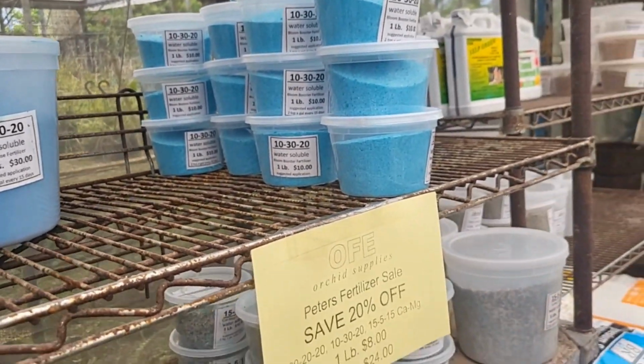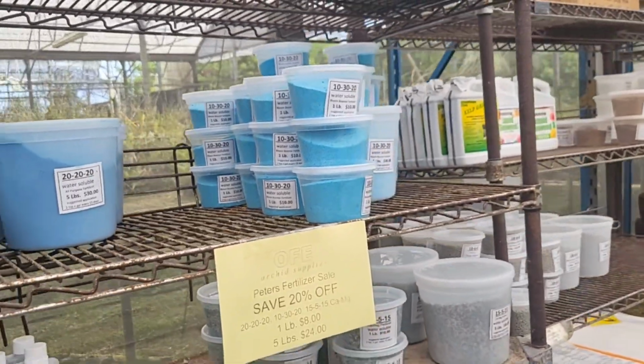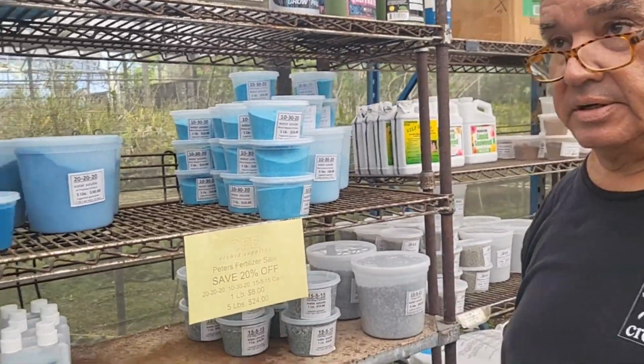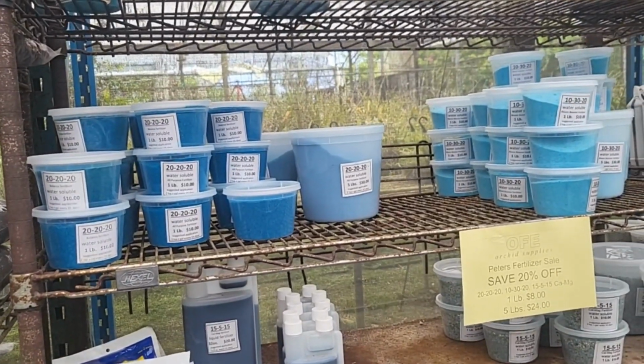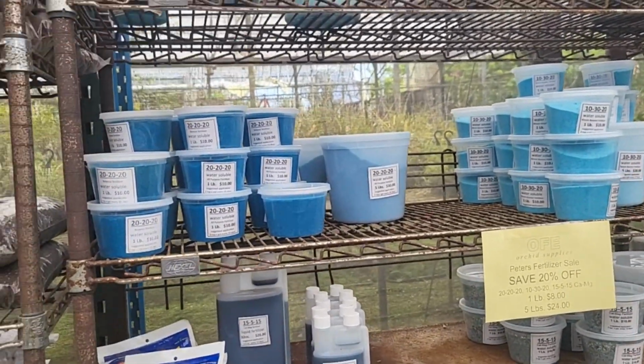Is there a difference in the season that you apply different fertilizers? Yes. 20-20-20 is safe, if you don't want to mess with all the science. All of them are safe. I mean, you can use it all year long.